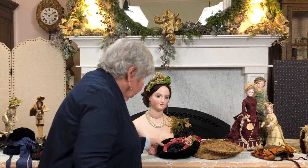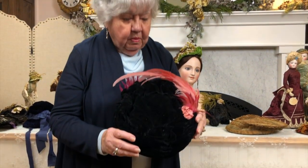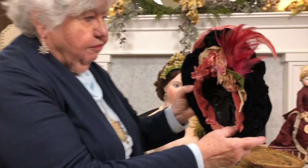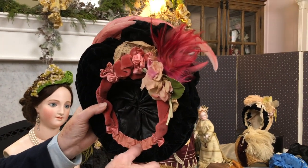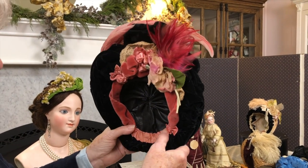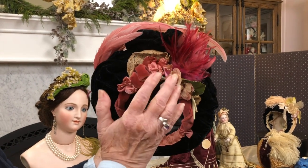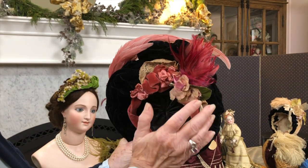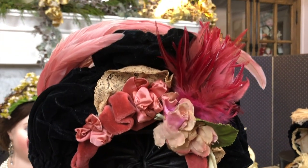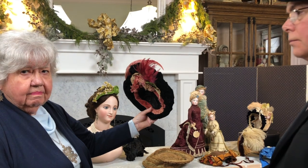Now, the next two hats are wonderful. This is about as boring as it can get in the back until you turn it around and you get this wonderful array of items. And this would have been worn probably center back, so it's going to be just a little bit off to the side and off on an angle. Does that make sense? Yes, it does. We can't do anything with her hair. So it's going to want to go about like that. I get it.